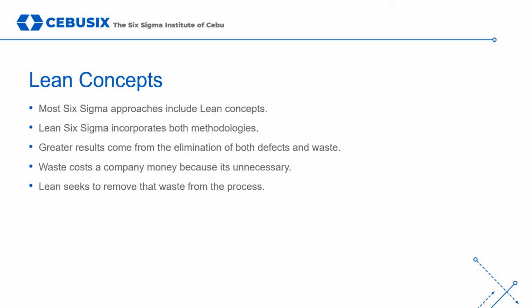The wastes are defined in Lean as Muda and was originally coined by Taiichi Ohno in the development of the Toyota production system, which is the basis for Lean. There were originally 7 Muda defined, but since then, we have come to recognize 8 major wastes, which are defined through the acronym DOWNTIME. This stands for defects, overproduction, waiting, non-utilized talent, transportation, inventory excess, motion, and excess processing waste.